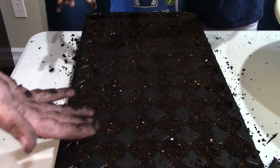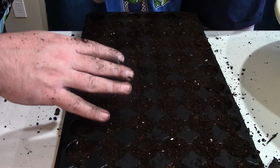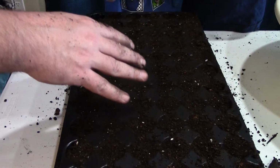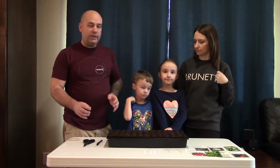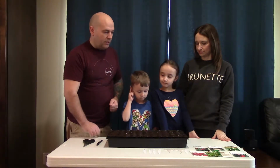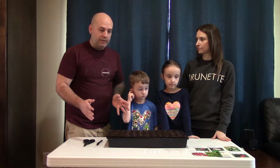Alright, so I think this tray is ready. So we're just going to take a quick little intermission, move this, tidy things up around, and we'll get set up with what seeds we're going to plant, and we'll be right back. Alright, so we're back. We got our cleanup done. We got our little layout here now of seeds and name tags. We're pretty much ready to plant.